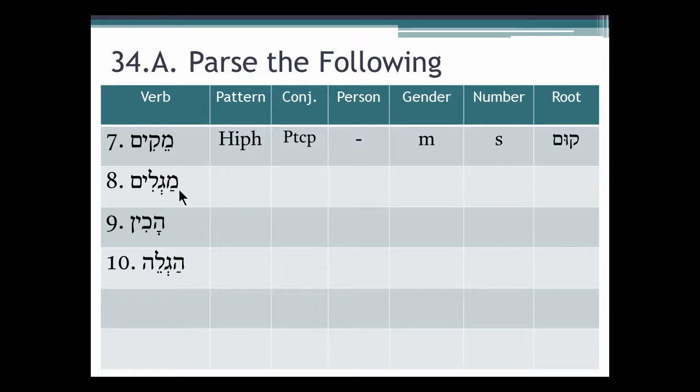Number 8, maglim. Mem, is it a prefix? Well, it certainly could be. Gimel, lamed, yod, we have im ending. So again, that's going to suggest a participle if we recognize this as our third hey lemma, galah. That would mean this is a plural participial form because galah is a verbal lemma. And the mem out front here with A class would be a telltale sign for a hifil participle. So we have a hifil participle masculine plural from galah.